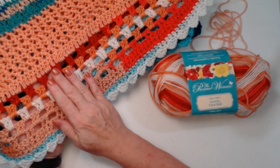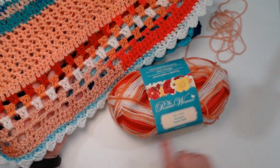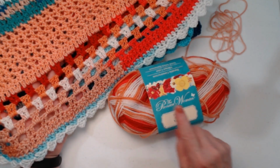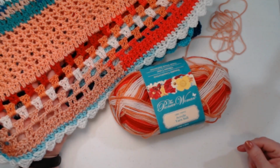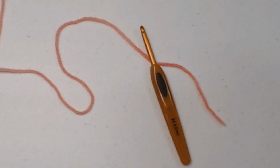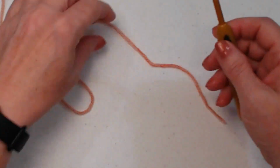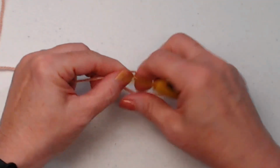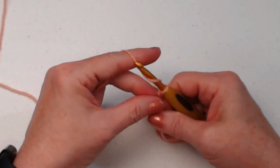And for this particular section, which is the beginning, we're going to be using the coral stripes for the first portion, part 1 of our 5 spice throw blanket. So we're going to begin with making foundation double crochets as our foundation row. So we're going to make our slip knot. We're going to chain 4.